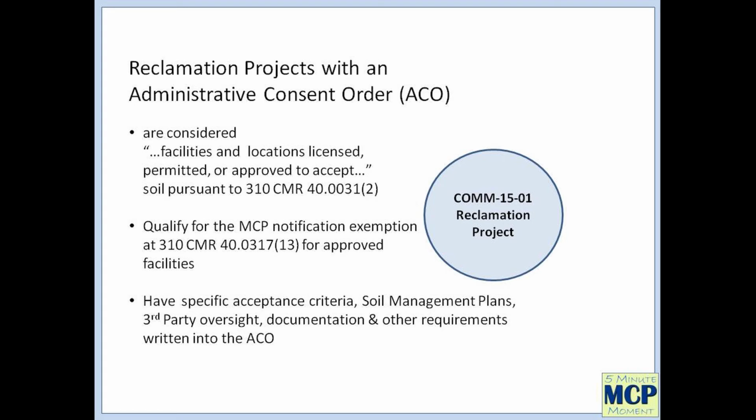The ACO, which is signed by the project proponent as well as DEP, is a mutually agreed upon set of required criteria that the project has to meet, including the acceptance criteria for the concentrations of oil and hazardous material in the soil, management plans for how the soil will be moved around and placed, agreements for third-party oversight, the documentation that will be needed for the project, and a whole list of other requirements. All of that is written into the ACO, and all of that is enforceable.